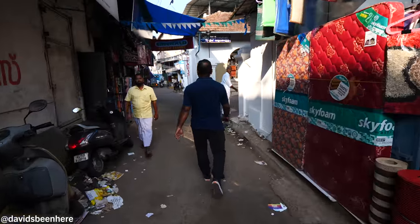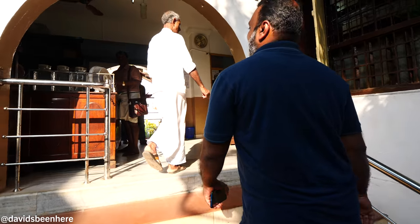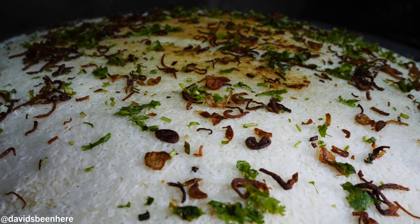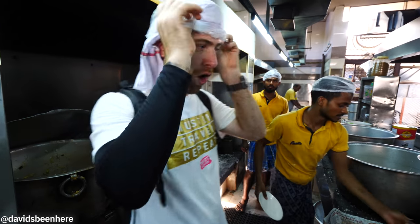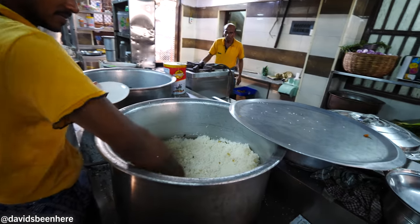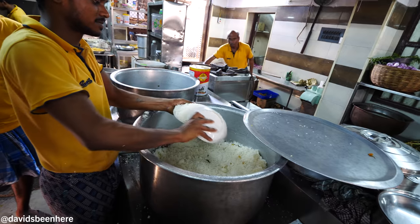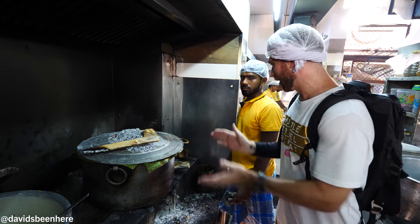This is it, Paris restaurant. Home of the Thalaserry biryani. So we came into the kitchen to see how they do the biryani. It's already cooked, we're just gonna open it. Where is it? This one. Oh man. Ghee rice, the best. And we're about to open the dum chicken biryani. Let's do it.